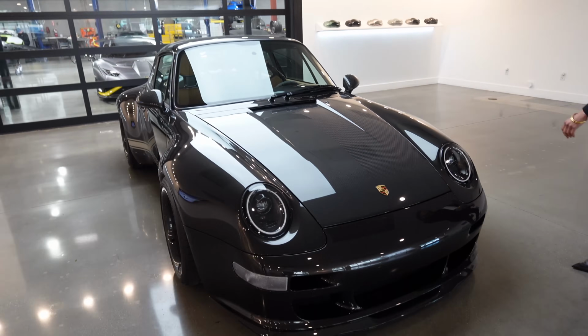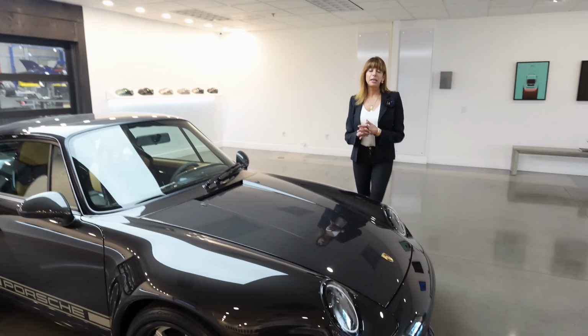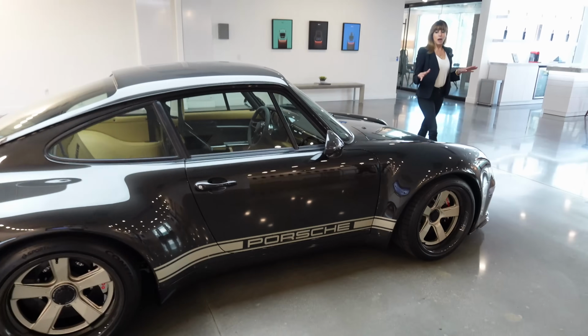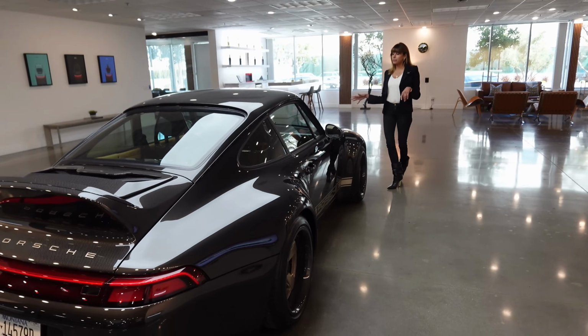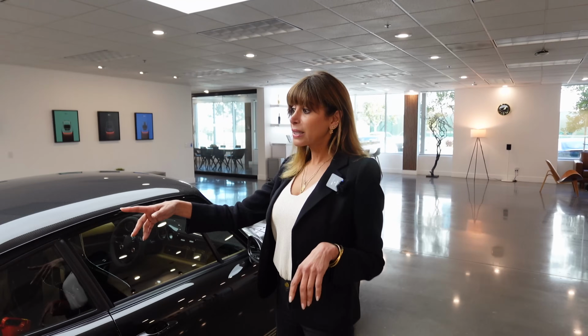Correct. Is the entirety of the car carbon? Every single panel we create is actually made out of carbon fiber, whether it's exposed or fully painted. It doesn't matter. It's all carbon fiber. On this edition, which is Carbon Noir, this is a very, very special car. The hood is carbon fiber. The roof is carbon fiber. And of course, the deck lid is carbon fiber.